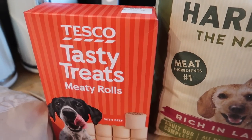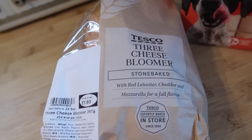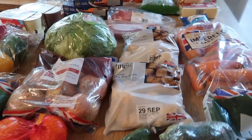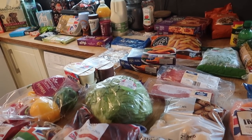Got some meaty rolls for treats. And I also got a 3 cheese bloomer for my mum. She likes her cheese bread, and if she feels a bit better, then she might want something nice to eat. So that all came to £81. And then I had Clubcard vouchers that come through the door.